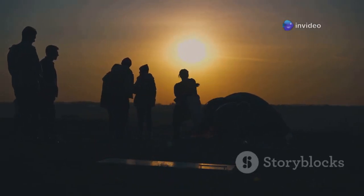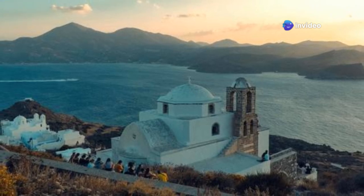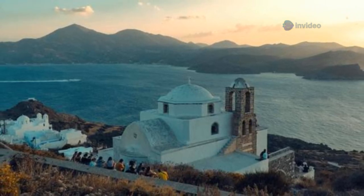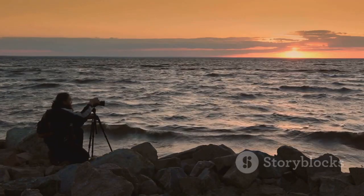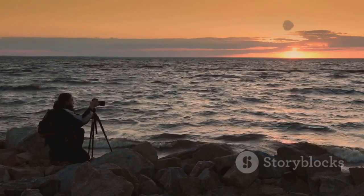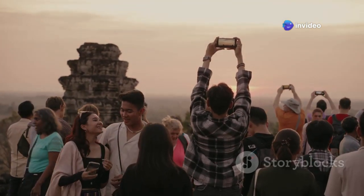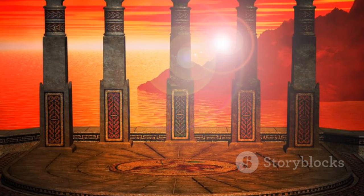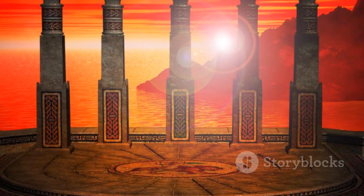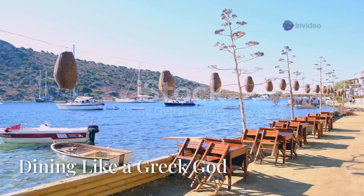Instagram is a liar. You've seen the photos, the sun setting over the Aegean, the temple bathed in golden light, the ocean as calm as a Greek grandma making moussaka. Reality check, those pictures were either taken by professional photographers or heavily edited. In real life, you'll share that sunset with dozens of others, all jostling for the perfect shot. But here's the thing, it doesn't matter. The sight of the temple silhouetted against the sky is worth every gust of wind and every photobombed picture.